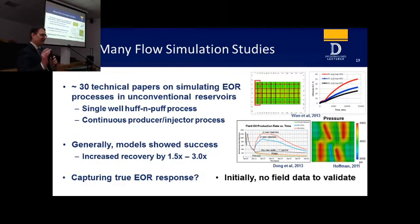And then with the modeling, there's been a number of papers. I just went quickly and looked at the SPE website to see how many papers were on modeling EOR in unconventional, and there's a large number of them. And they generally kind of showed, like we talked about with Shabazz's paper earlier, some success. We're seeing additional oil production. But the question is, is that really capturing what's happening in the field?